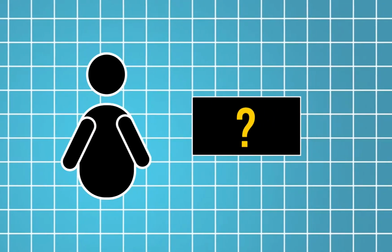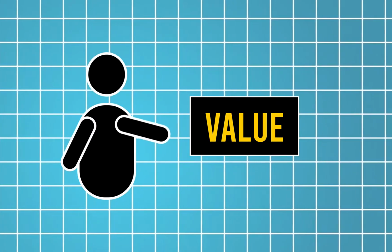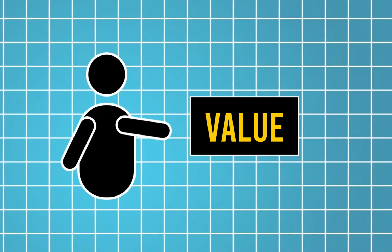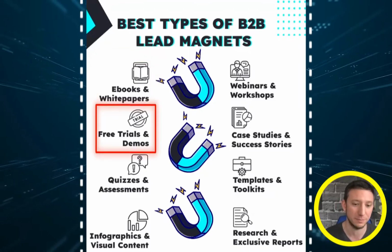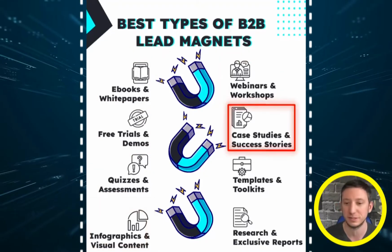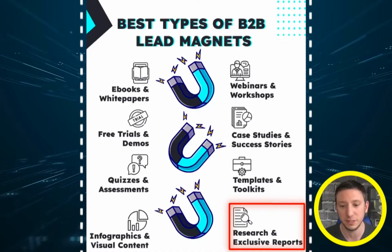The key here is to deliver something of value, not something that you think is just a sales tool. It has to be actually valuable to prospects. So things like ebooks, white papers, free trials, demos, quizzes, infographics, webinars, case studies, templates, and the list goes on. You can see them all on the screen here.